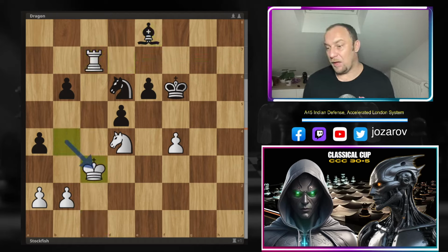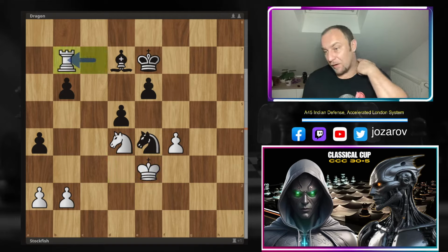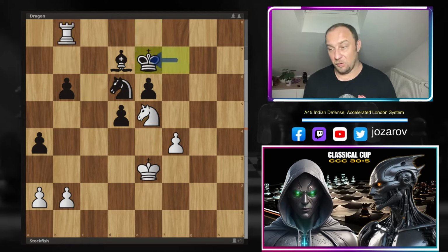We have now bishop to e8. Stockfish plays king to c3. Again a couple of checks here by the Dragon. Stockfish centralizes the king to e7, and now rook to b7, and finally this pawn can be lost. Stockfish plays now knight to c6. Again another check, knight to e5.